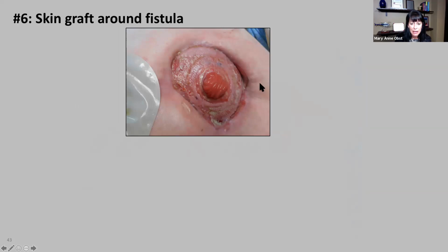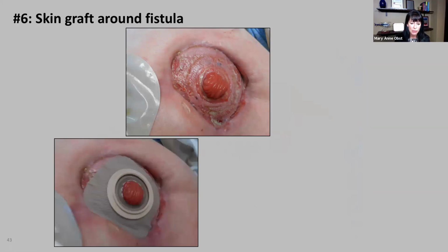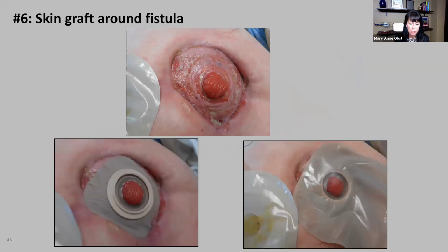And then here's another little gal with a fistula, kind of an open abdomen, like the last gentleman. Her edges are rolled. I mean, she's never going to heal this, but she's only got like 30 centimeters of bowel before the fistula and like 40 centimeters after the fistula. So we're never going to be able to take her down, because we would lose so much bowel trying to take down her fistula. So we're just trying to get her into a situation that she can just wear a standard pouch. And that's what we did.